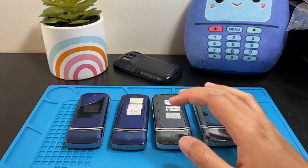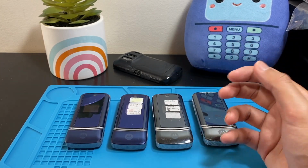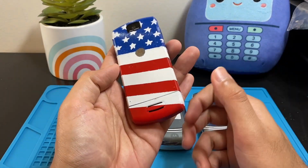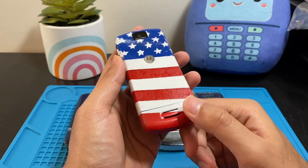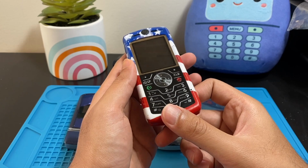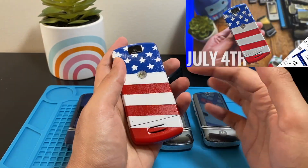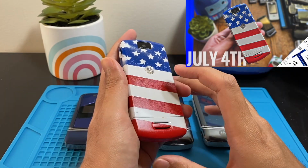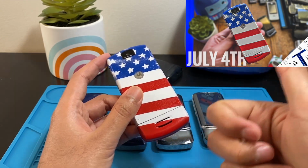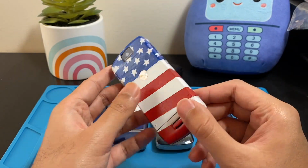So firstly, I want to point out that in recent times we've been doing a lot of Motorola related videos. So if that's your thing, don't forget to go on the channel and check them out. Most notably and recently, I did the 4th of July special, and I painted this Motorola SLVR L7 in the colors of the US flag. I go over the whole process in that video on how I took it apart and then prepped it, painted it, put it back together, etc. The video is up here. You can go ahead and watch that video if you haven't already. It's a 4th of July special video.